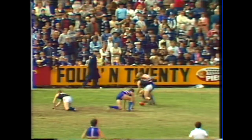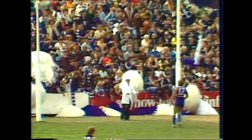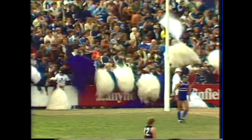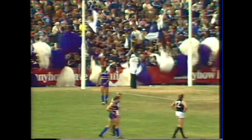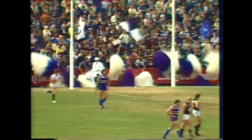Left foot towards Buckley at full forward. Oh, beautifully spoiled by Sewell. Play on now, said the umpire, in that forward pocket. It's a snap by Sheldon at the goals and it's a goal with the Blues. Kicked by Kenny Sheldon from a very, very good snap kick. Very good goal indeed. Sheldon bringing up the first score for Carlton.